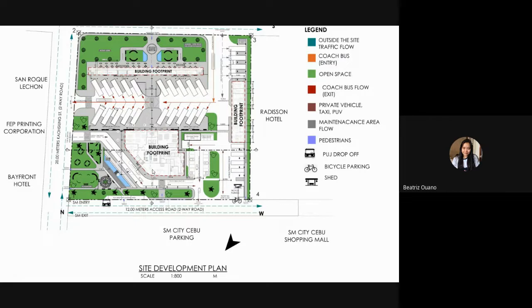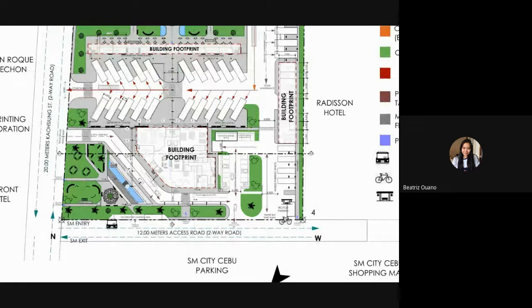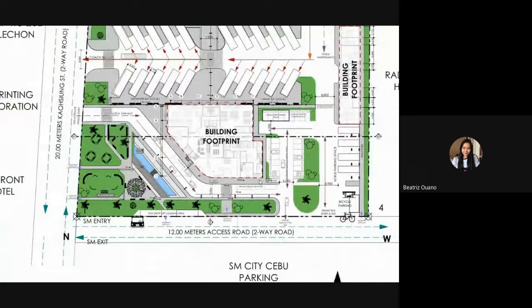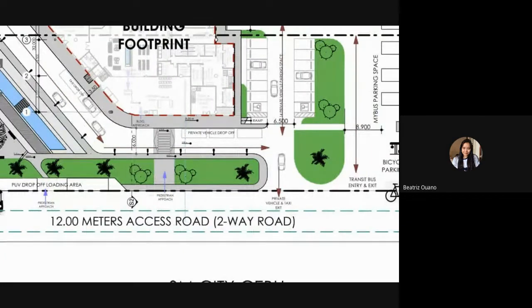For the private parking, private vehicles and taxis are provided access along Kaohsiung Street, which is the 20-meter road with four lanes. Though it is the busiest road in the area, it makes it the most favorable access to the site since both public and private vehicles utilize the road. It has a 6.2-meter one-way road, which separates a taxi drop-off and a private vehicle drop-off. That way, no U-turns will be allowed within the site, and all private vehicles and taxis will be exiting in one direction, which is the 12-meter road, to avoid counterflow as well.